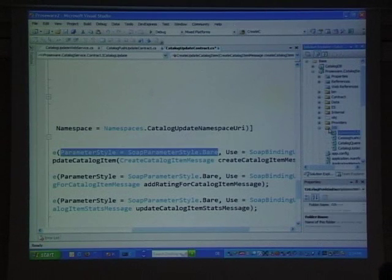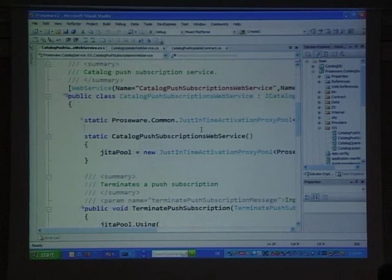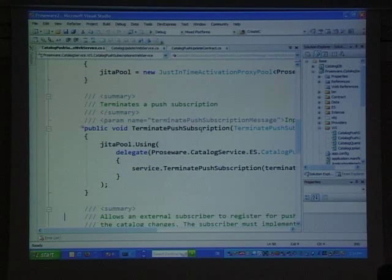So here's my web service. The web service class sits, as I showed you, right here. And they're all looking the same. That's the web service here, ICatalogSubscription, etc. I'm going to get to the just-in-time activation, proxy pool and all those things in a little while. So these are all the web methods.